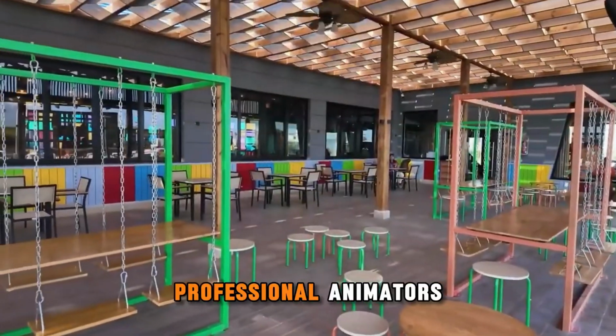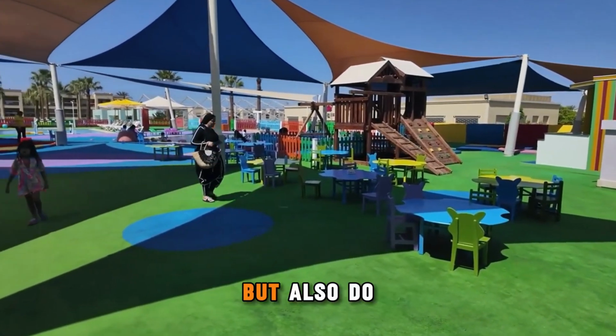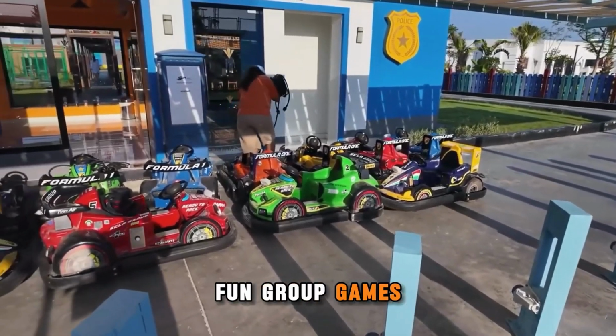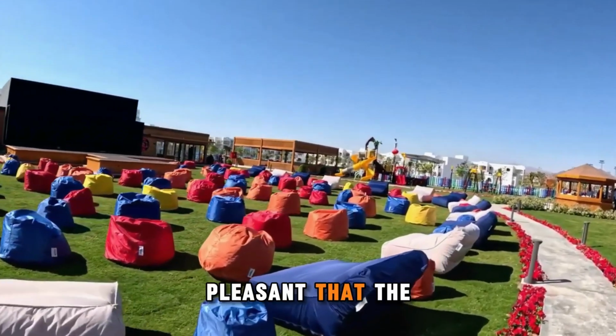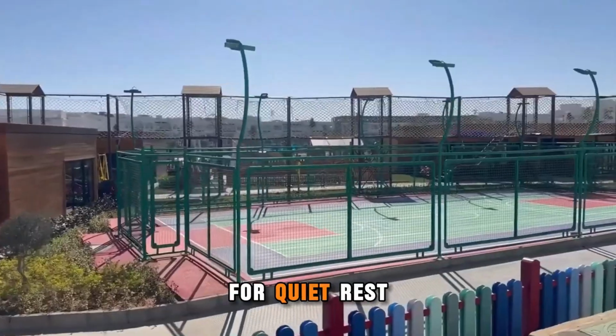The club employs professional animators who not only know how to find an approach to each child, but also do everything to make children feel comfortable and happy. They organize exciting master classes, fun group games, and active entertainment, which help kids to discover their talents and have fun. It is especially pleasant that the children's zone provides not only active activities, but also corners for quiet rest.